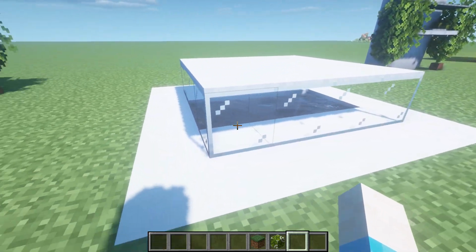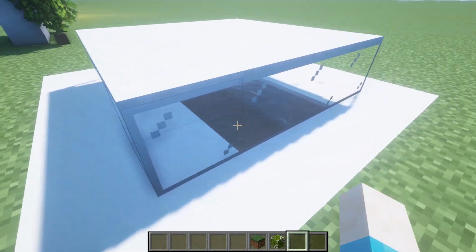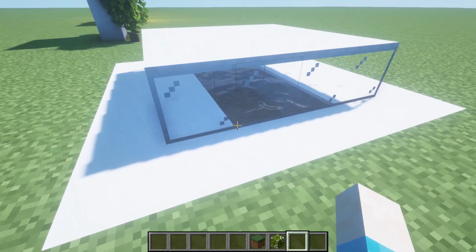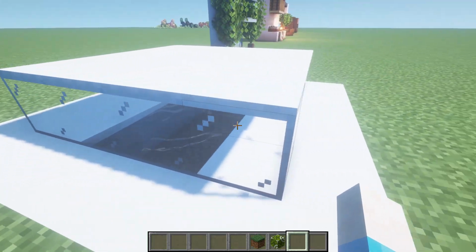Next up is a simple little table design. It's just a massive glass table, 4x4 wide. In the middle, we've got this nice little water thing here. If you want to, you can knock all of this under the table, fill it with water, maybe make a little aquarium down under there. Just a really simple table design.